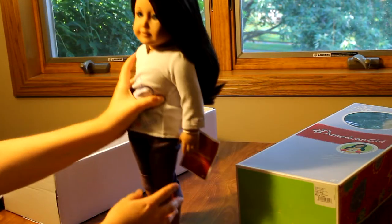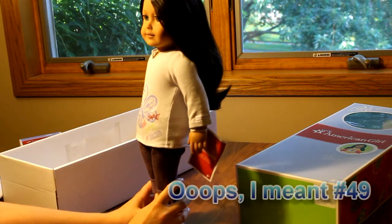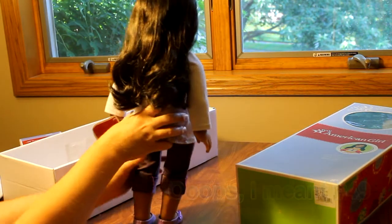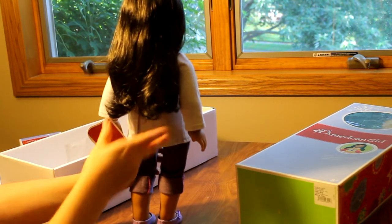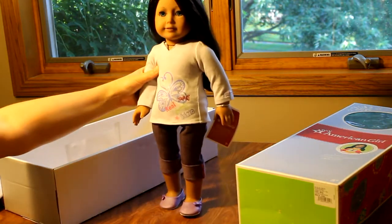So here she is. She is doll number 29. She is the only My American Girl doll with medium skin and blue eyes. I think she is just overall an excellent doll. I got a couple of these ones just so I could check over all of the wigs and choose the one I thought was best. So this is the one I decided to go with.